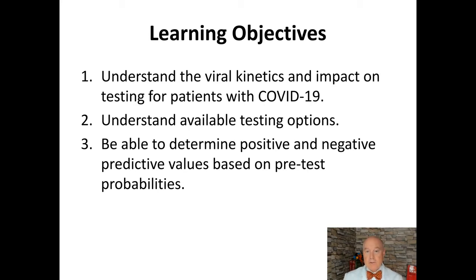I want to go through what all those different tests are, what the available testing options are. And then I think this is really critical: when you get a result, whether it's positive or negative, what's the predictive value? What's the likelihood that the result you just got is accurate, is telling you what you want it to tell you? And I'll just give people a little bit more background.